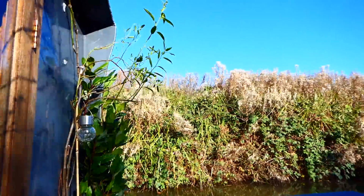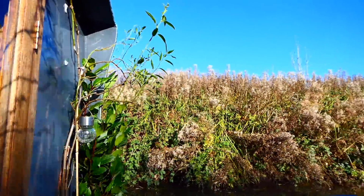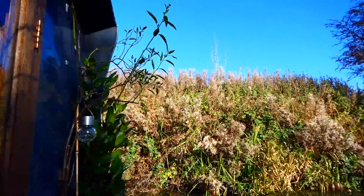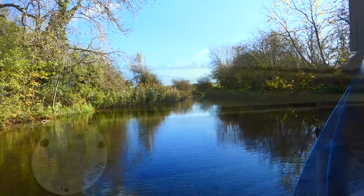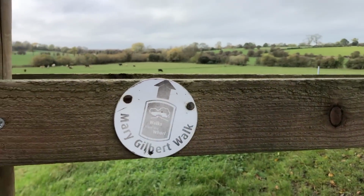Now at the beginning I said this stretch of water has got an interesting story, and it involves a lady called Mary Gilbert, who I found out about because I kept seeing her name on the walks that I was doing in this area, on the little signposts.